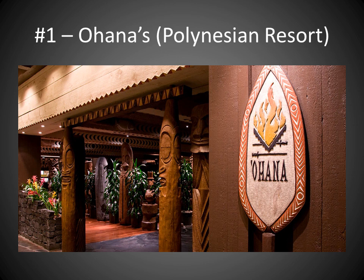They've got coconut races for the kids. You get to go in, you get to wear a lei, you get to eat and dine, you can interface with your cousins as they tell you. The staff is extremely friendly and extremely fun to be around and joke around with as well. So definitely an awesome atmosphere. So our number 1, again, is Ohana's at the Polynesian Resort.